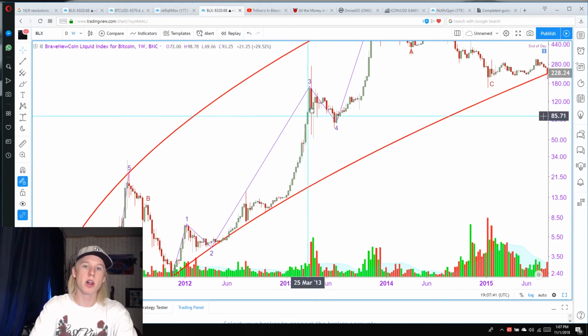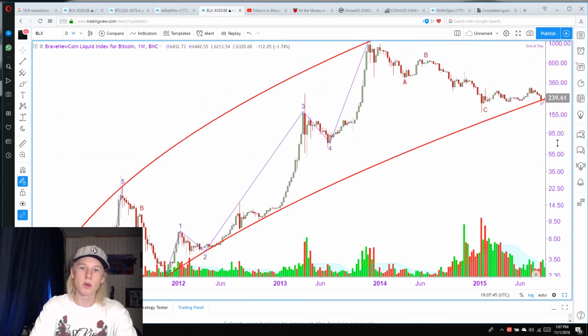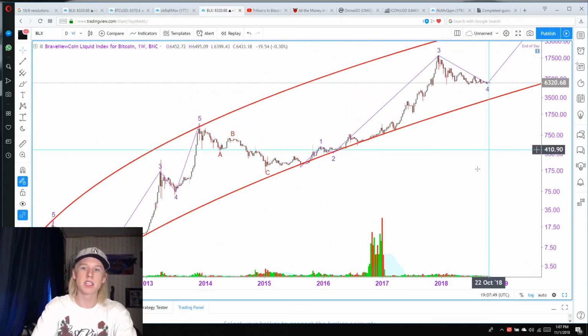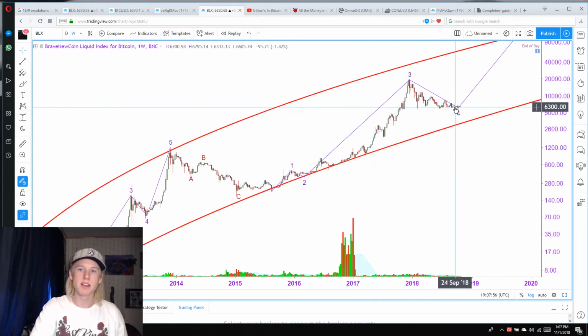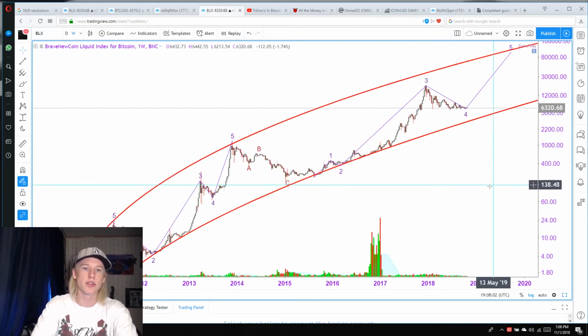Just straight parabolic, all green candles, and we didn't even come down to really retest any support, and we just kept going. Now, the same can be said about this 3 wave, although we do have a lot more support than we did back here. Which just tells me that since we've held support here at 6,000, there really isn't a need for us to go any lower because this is just the 3 wave.